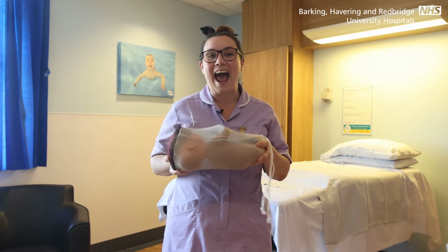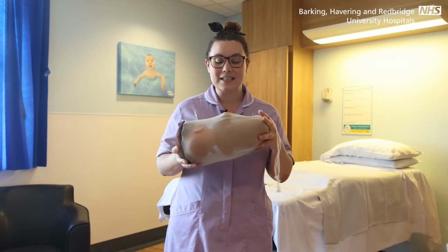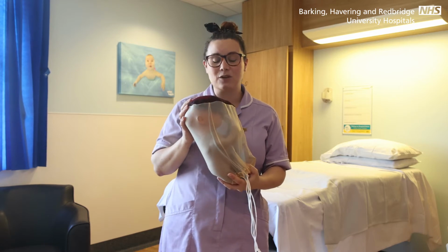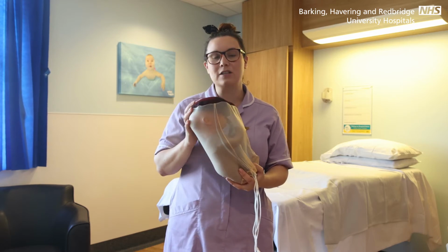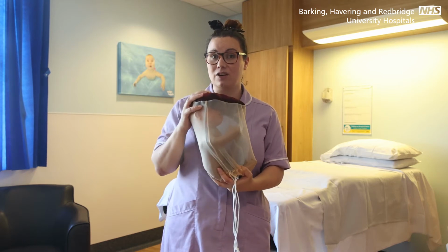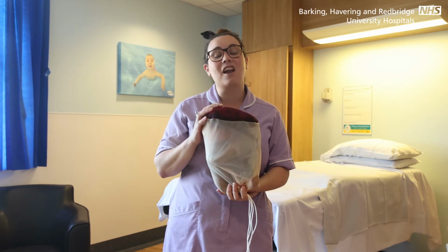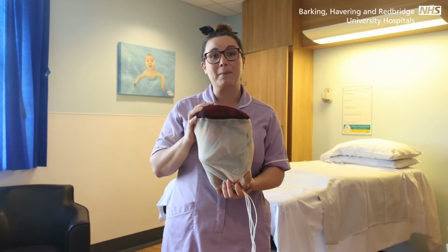Now, did you know that the baby actually dictates when you're going to go into labour? As I said, the baby's getting everything it needs, all the oxygen, all its blood supply, all its nutrients from the placenta and the umbilical cord in utero, in the uterus. So the baby's lungs aren't actually being used yet. They're the last thing that matures before the baby comes out.